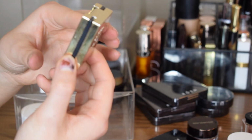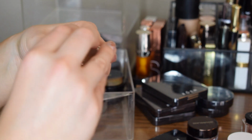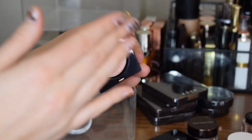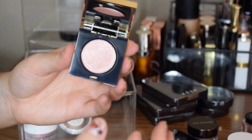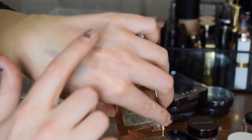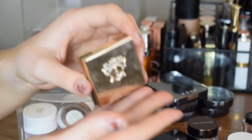This one's pretty new. This is the Bobbi Brown Luxe Eyeshadow Foil in Gilded Rose. This is a beautiful rose topper, and the formula of this is really unique. It's very thin, but it's super pigmented, and it's just such a lovely rose color. It catches the light in a very elegant way. It's super luxe. The packaging is luxe.